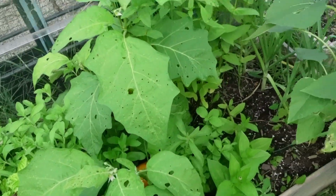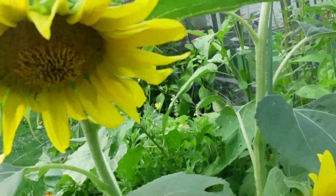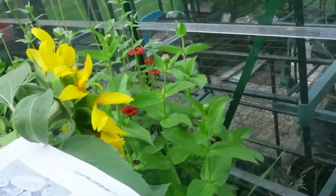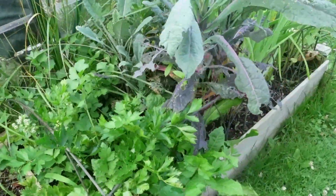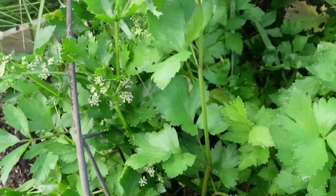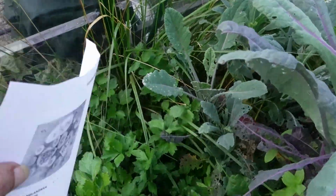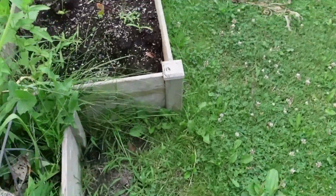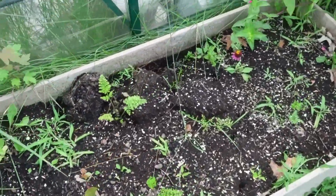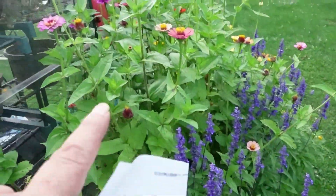And this is the beds around the greenhouse. Different sunflowers. Those are zinnias. And I have celery coming back. And I did a bunch of celery and froze it. And I do have some carrots coming back. I do want to plant more in this bed.